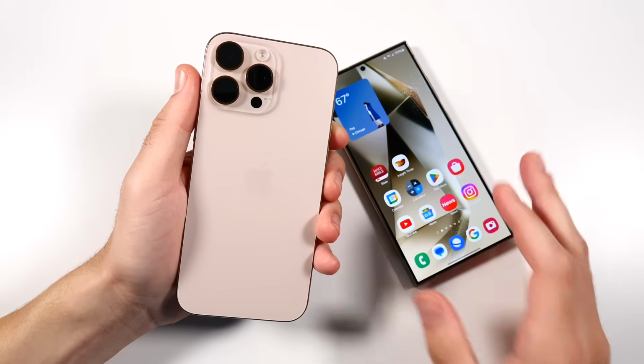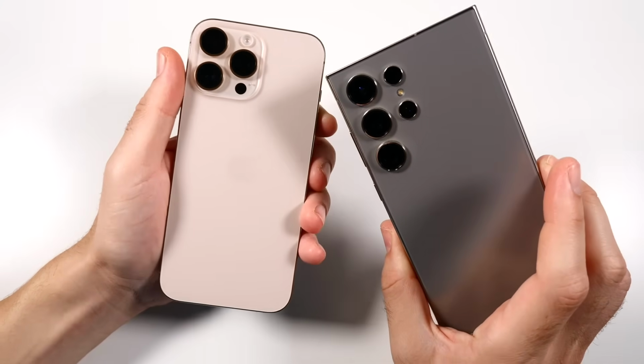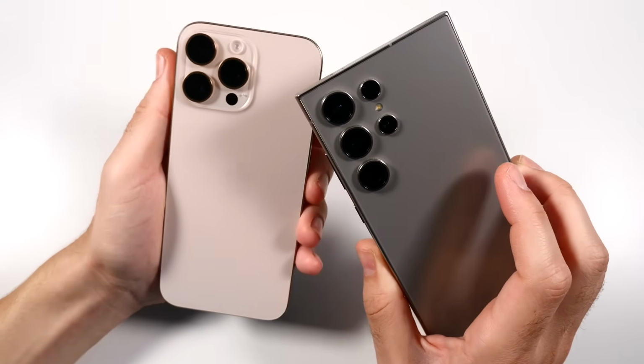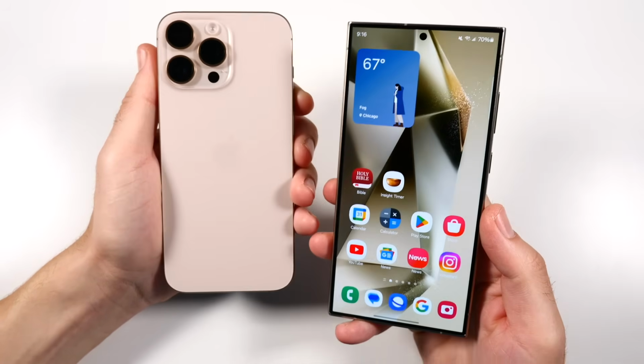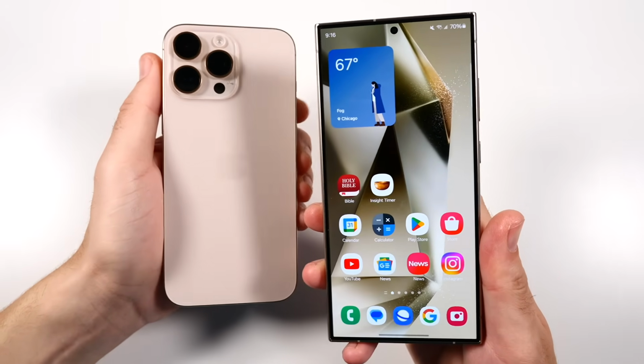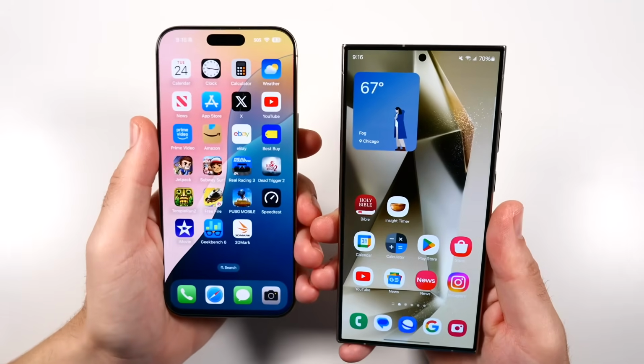But I feel like the Samsung still has a lot of competitive features, even with the current iPhone 16 Pro Max that just came out. So I wouldn't feel bad if I was Samsung. I wouldn't feel like I'm way behind. I don't even feel like I'm behind using this phone. I feel like I'm on the same level still. So it's a great option this year.